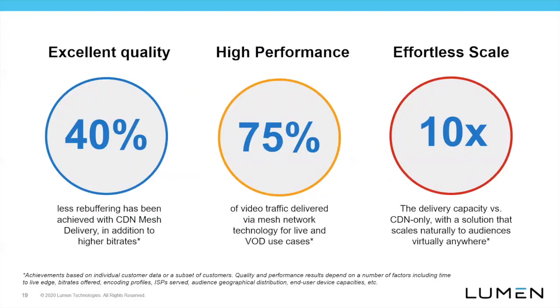CDN Mesh Delivery offers three primary value drivers: quality, performance, and scale. We've been able to help broadcasters reduce buffering by up to 40% while also achieving higher bit rates on their streaming video. You can distribute up to 75% of your live and VOD content onto the mesh network, which gives you the flexibility to not have to get your bandwidth forecasts exactly right when you're negotiating your commits. And you can expand your delivery capacity in both quantity and scope by up to 10 times the amount of traffic in virtually any geography around the globe.